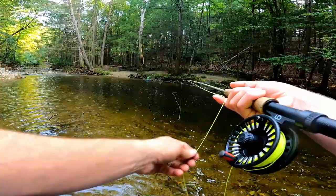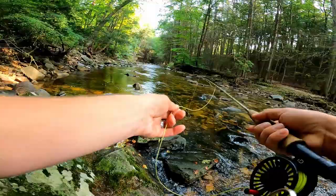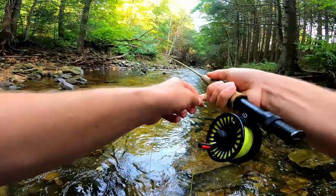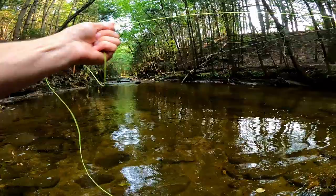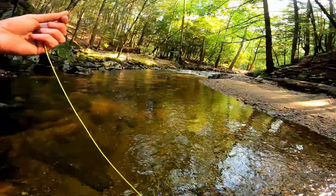Yeah, got some nice drifts. There's no takers through here, for as nice as this spot looks. Interesting little pool coming up here. Well guys, so far, not a single sign of life.